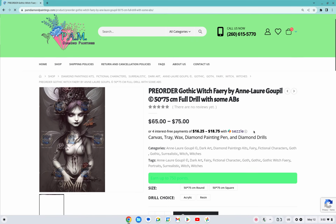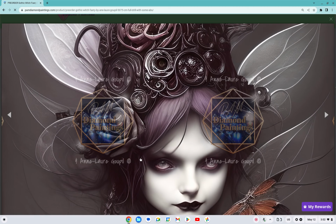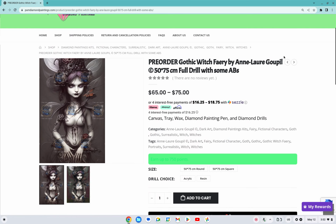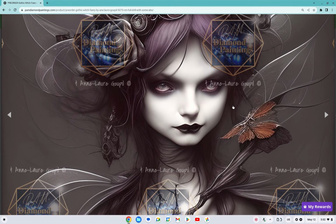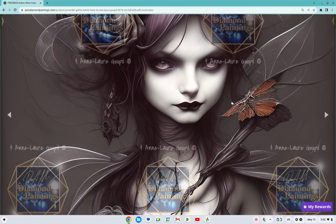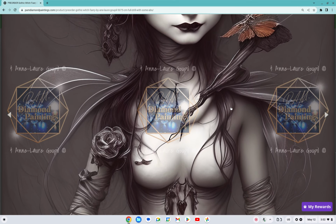Okay, so I find this one incredibly creepy. Tell me what you guys think. Sorry, I didn't tell you the name. This is Gothic Witch Fairy, 50 by 75 centimeters with some ABs. So she has such a devious look on her face. It kind of freaks me out a little bit. It's very creepy.